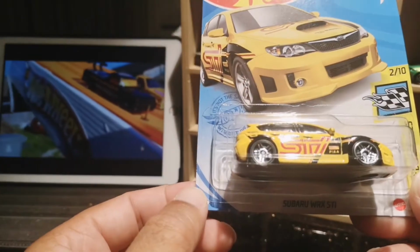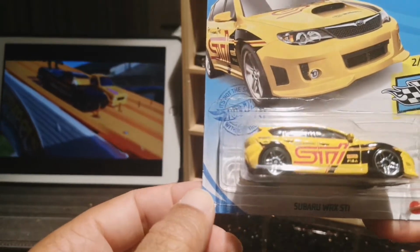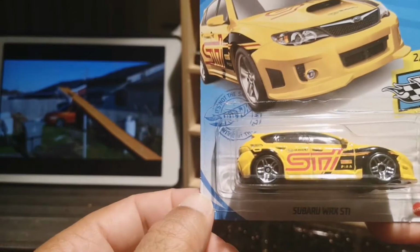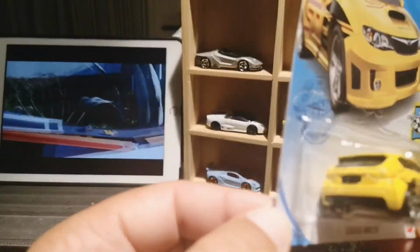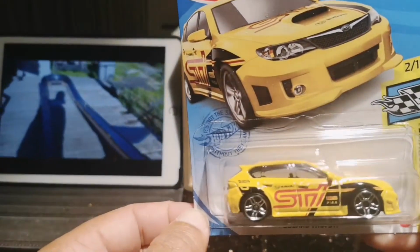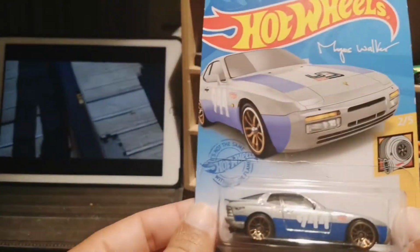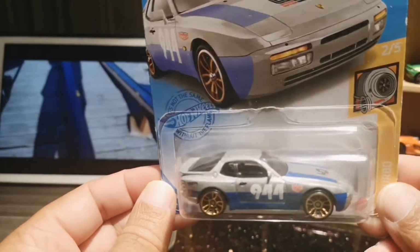Next up we've got the Subaru WRX STI. This is from the Speed Graphics lot of Hot Wheels. Fantastic looking in yellow. Really like it. I'm going to do a rally race once my mountain is all built.